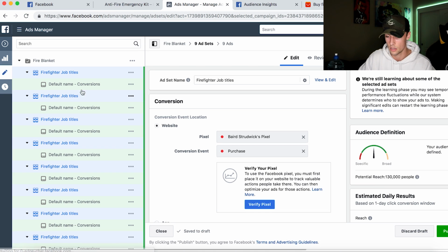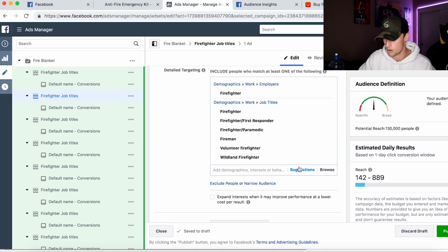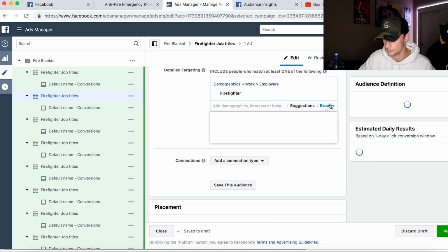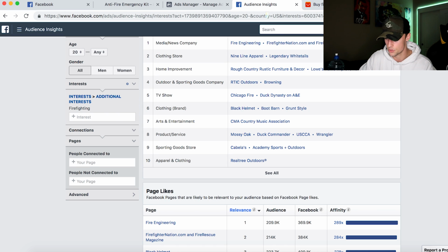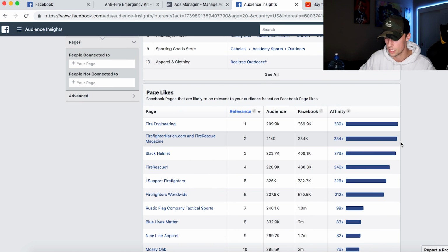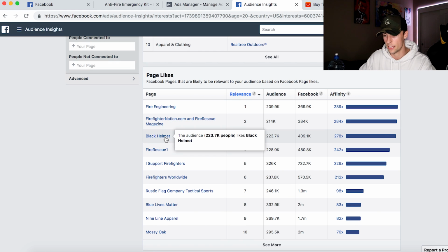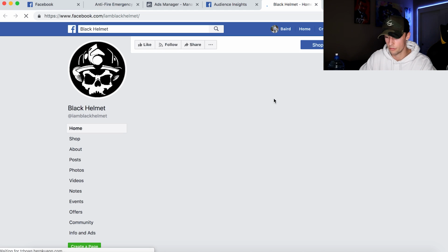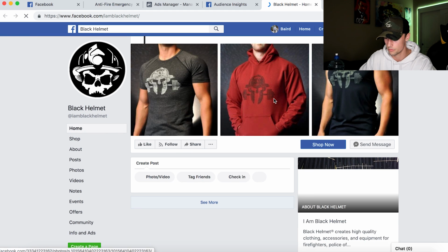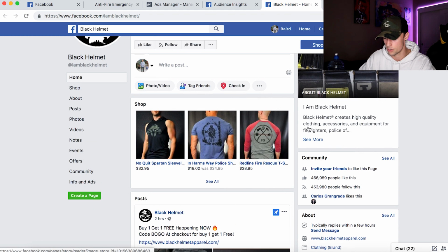So I'm gonna scroll down here, go into this ad set, and get rid of all of this stuff. And then I'm gonna go back into audience insights and find an interest. So page likes, let's do black helmet. I don't know what black helmet is, let's check it out. Looks like a firefighting page. He's got a black helmet on. Oh, so it's actually an e-commerce store. They sell merchandise and all that stuff.